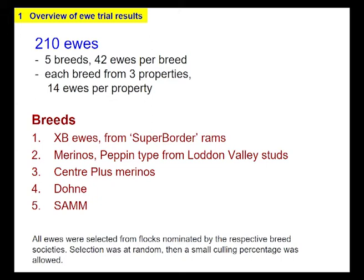So they were crossbred ewes from Super Border Rams, a subgroup within the Border Leicester Breed Society, Merinos, Peppin type from local studs, local Merinos, and 3 dual purpose types, Centre Plus Merinos, Doonies and Sams. For Centre Plus, we've got pretty good breeding ASBVs for all these dual purpose characters, and for Doonies and Sams there's certainly a lot of interest in those, especially when we started, and they're all in the district as well.